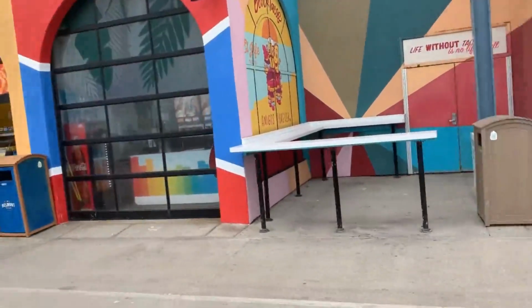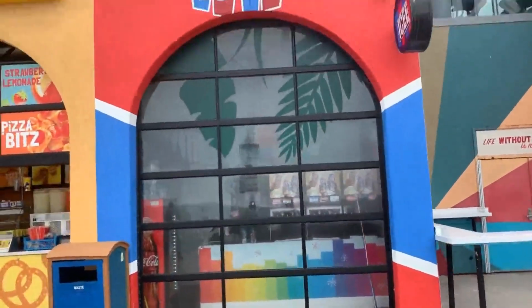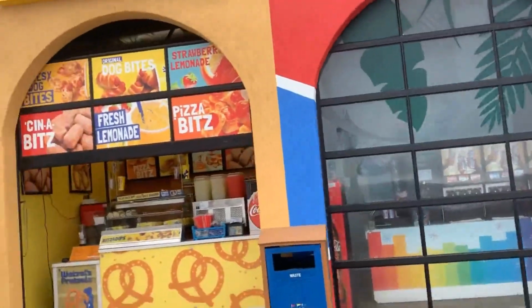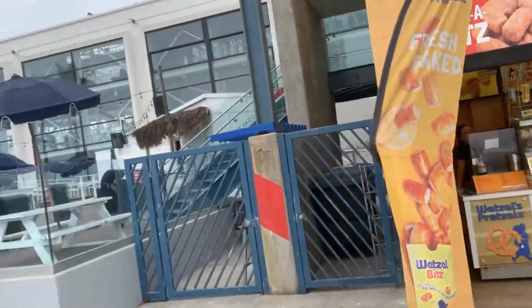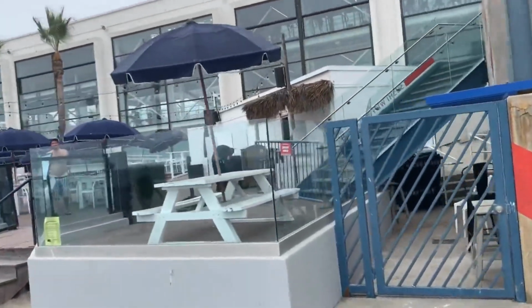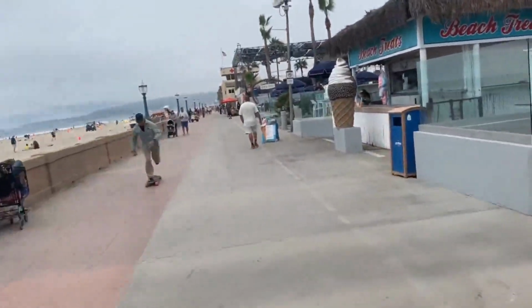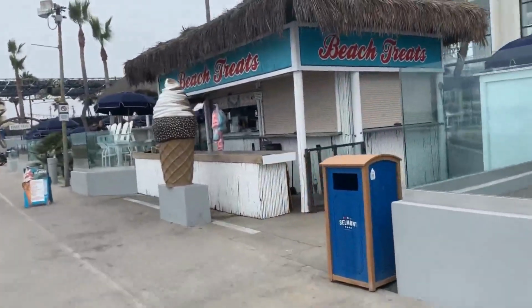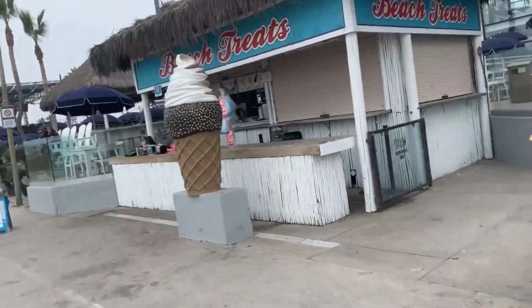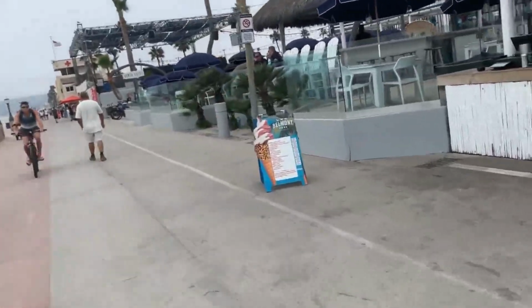They have an icy stand, which I think is closed. We got another Wetzel pretzels. We just got one over there on the other side. And then we got the plunge building, the pool right there. And then we got some cotton candy and ice cream right down this boardwalk. So there's a lot of activities to go for.